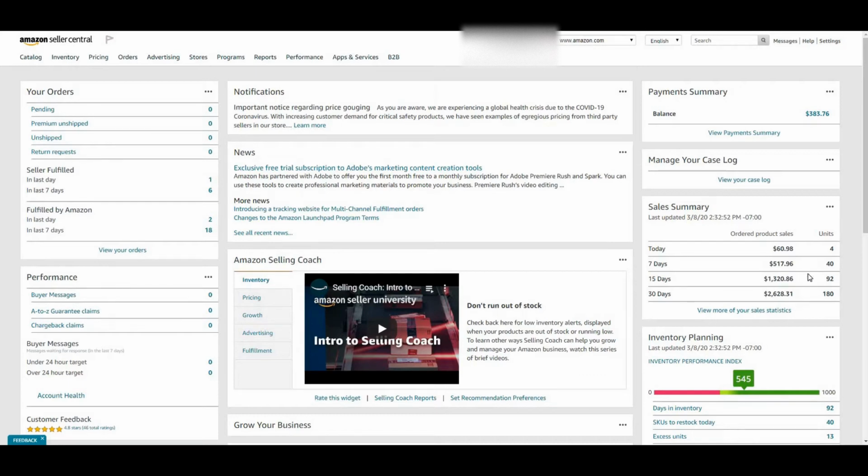Now, what I want to point out is the product sales is not the amount of money that I'm getting. That's how much it costs for those items. We're going to go up here to the payment summary, and then you'll find out how much money I've actually been making.